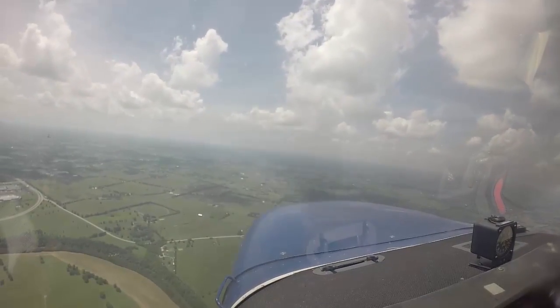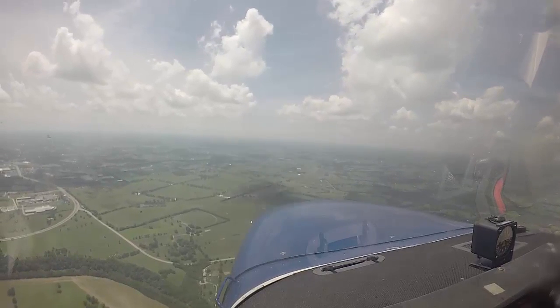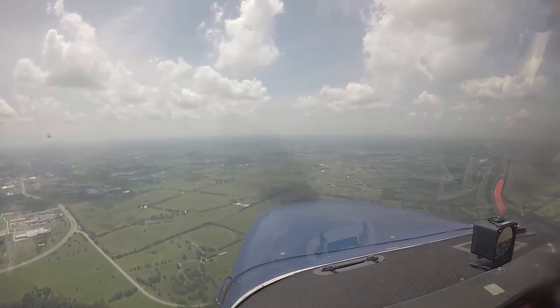Georgetown traffic, November 6059 uniform, vacating the active, Georgetown traffic. Georgetown traffic, Diamond 213 Delta Sierra, departing runway 21 to the south or west, Georgetown traffic.